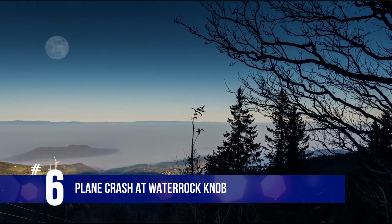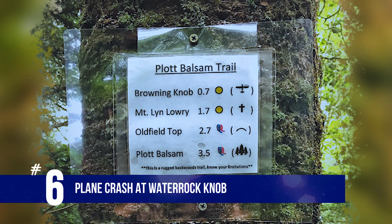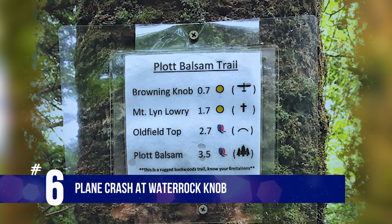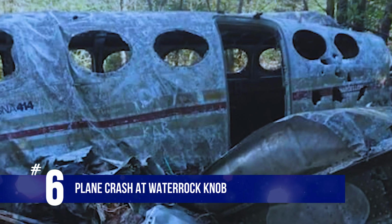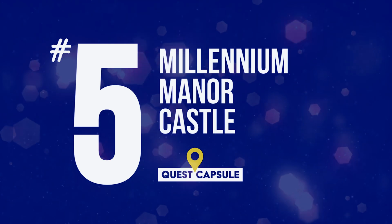This trail is called the Plot Balsam Trail. A short sprint along it will reveal a sign posted on a tree with a distance locator to Browning Knob, which will finally take you near the wreckage of the plane. Upon reaching Browning Knob, you'll see another unmarked trail. Not far down this path is the wrecked plane debris. Number 5. Millennium Manor Castle.